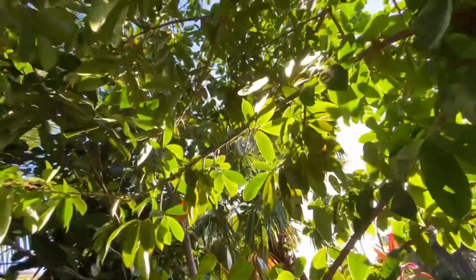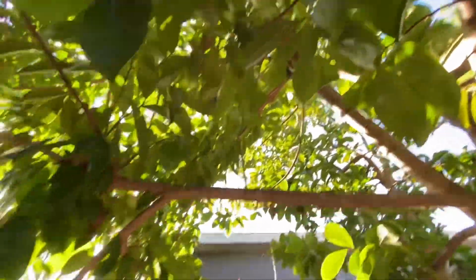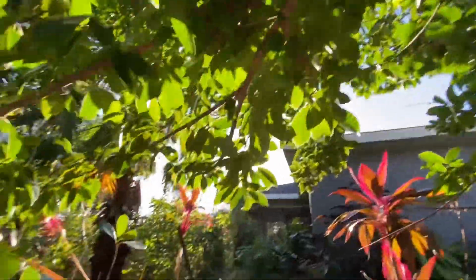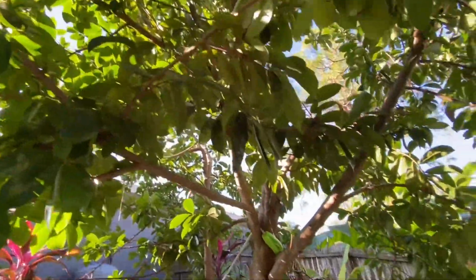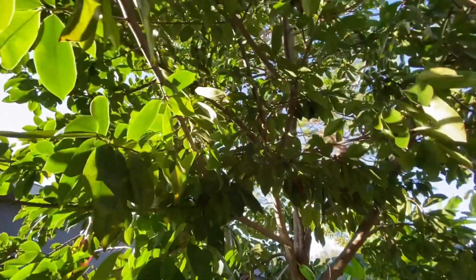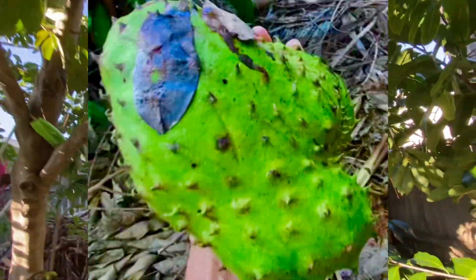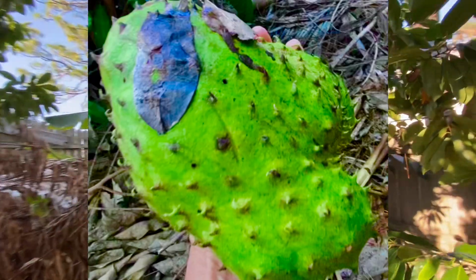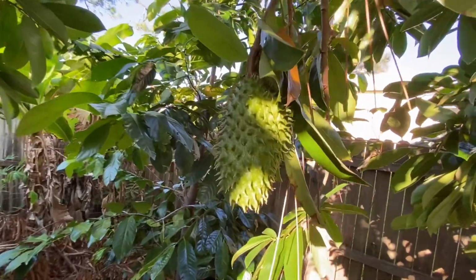Oh my goodness, I just really don't want the tree to lose these fruits. This is such a delicious fruit. Annona muricata or soursop, guanabana. There are several names to this fruit, and it makes the best shakes, I think. I really, really love the milkshakes you can make, or ice cream.